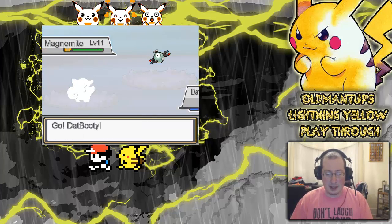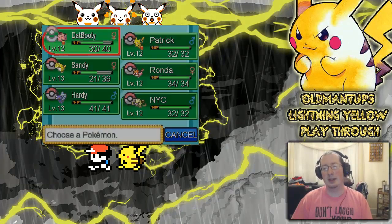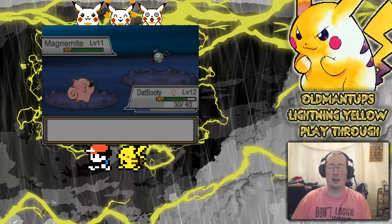I'm gonna come Magnemite, and this is definitely gonna be a steel type, and oh, I can't stand on this. This is crap. But we are gonna be able to go into NYC. But we want to go into Sandy. Sandy doesn't have anything to hit it with.